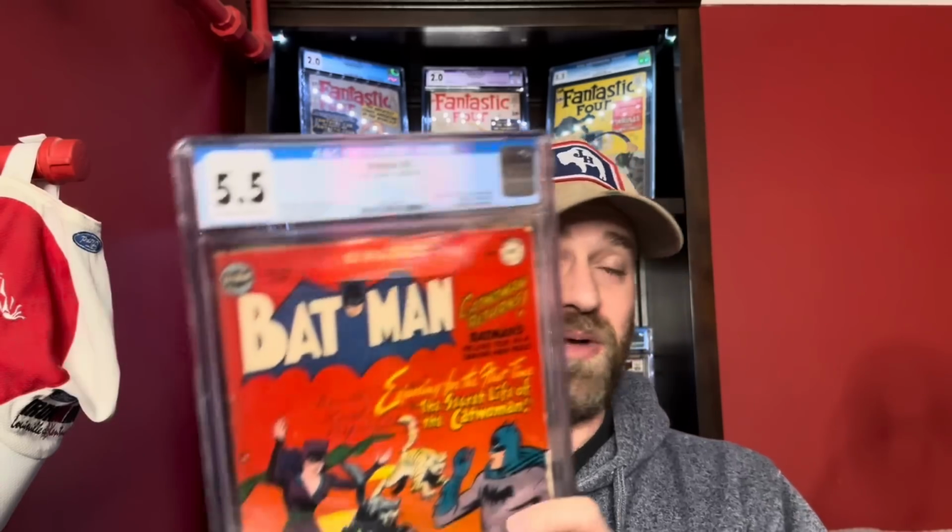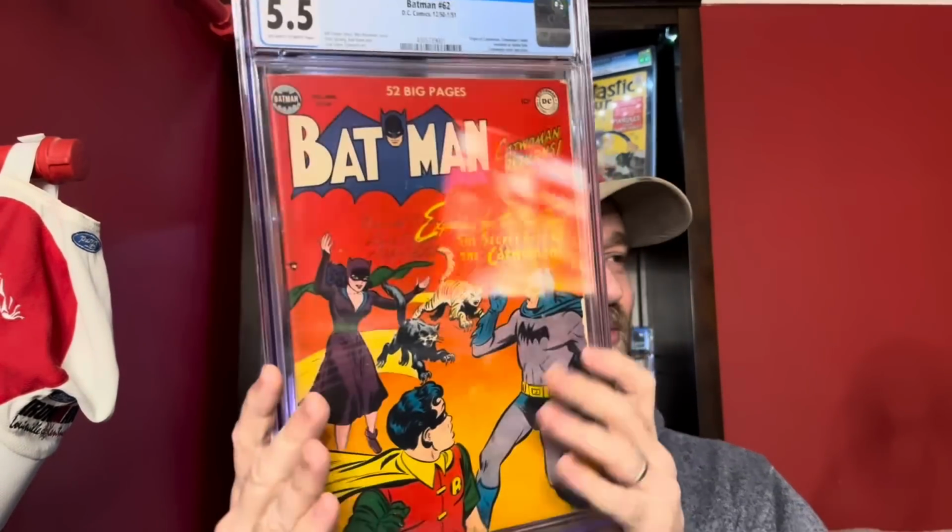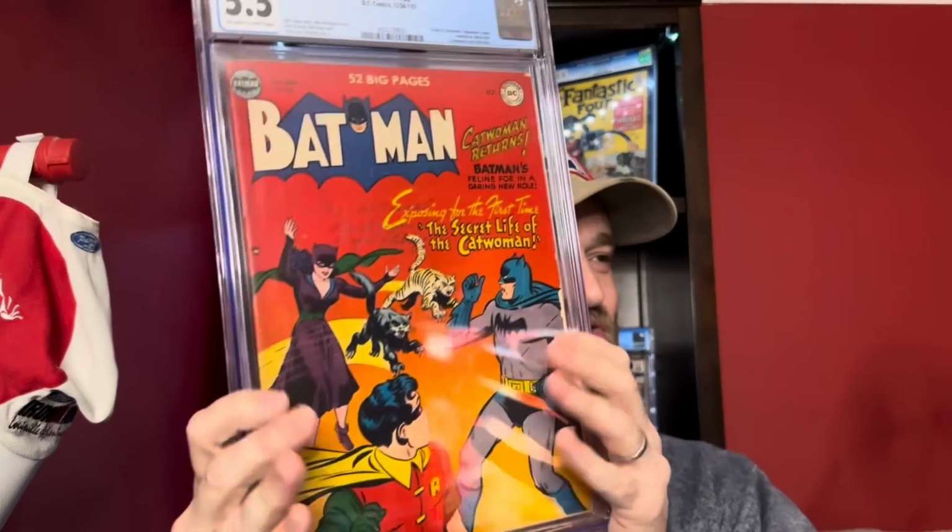But it's off-white to white pages, Batman number 62 from 1951. Really cool Catwoman cover. I've always liked this cover. I say this every time I talk about this book. It reminds me of the crazy cat lady from The Simpsons when she's chucking cats at Lisa when she's out in front of her house.